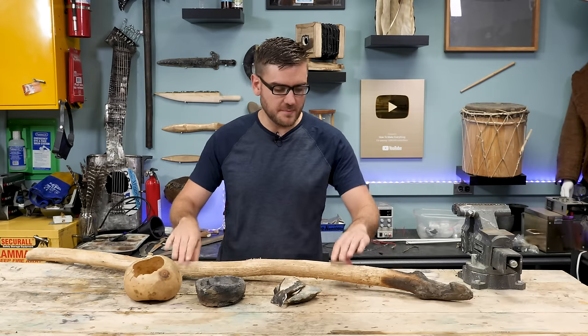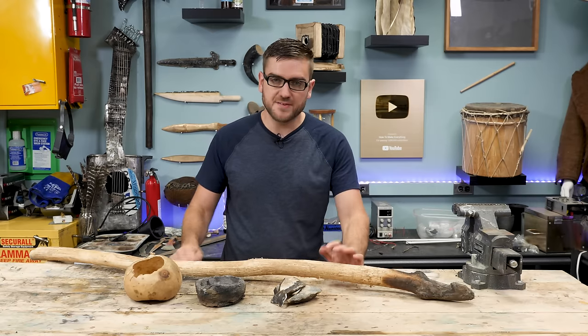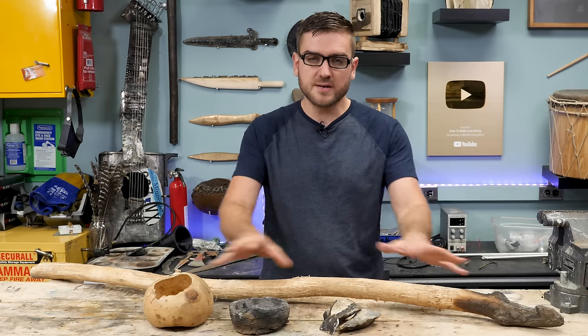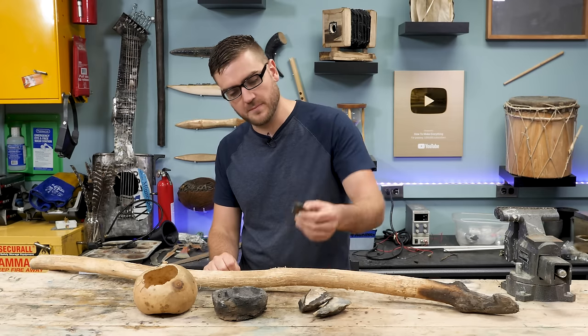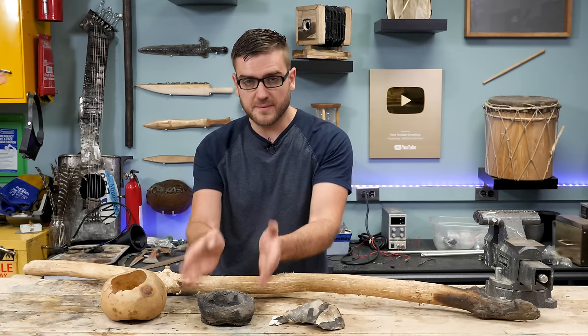All right, so here's the modest collection of tools I've been able to produce for this first episode. And at this point, I'm mostly just building the building blocks to make future things. Right here doesn't look like much, but it represents 25,000 years of human progress. That's what it took to get from stone tools to ceramics. So one major leap.